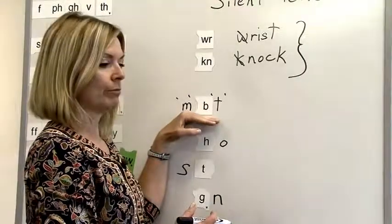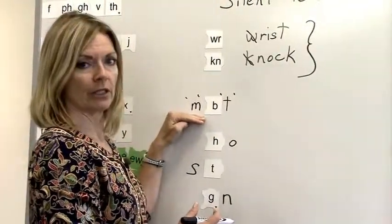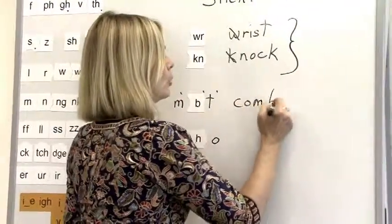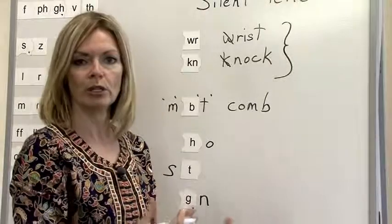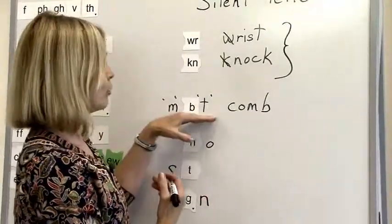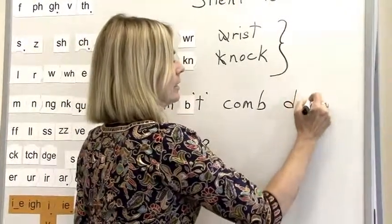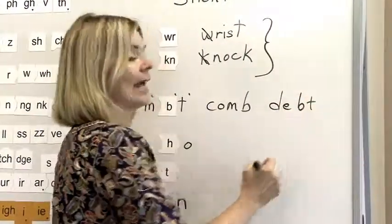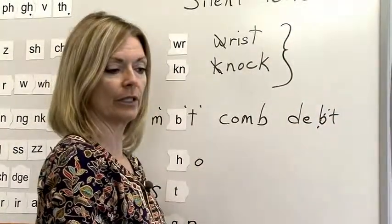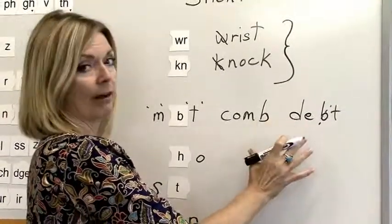For example, B. When B has an M in front of it, the B becomes silent, as in comb. I will comb my hair. We don't say comb with the B sound. And when it's followed by a T, it too is silent, as in debt. We don't hear the little B sound in there. So again, it depends on what's coming before it or after it.